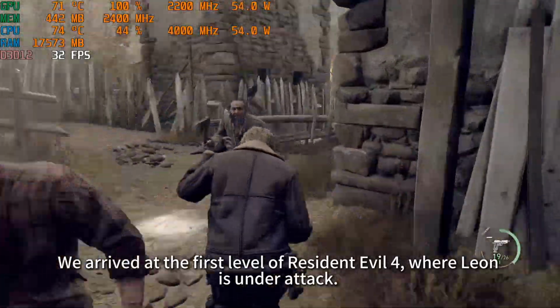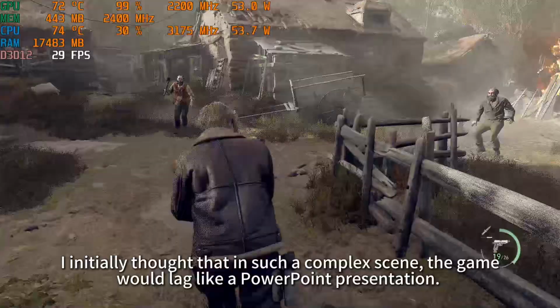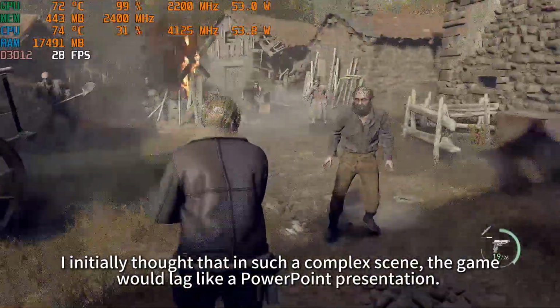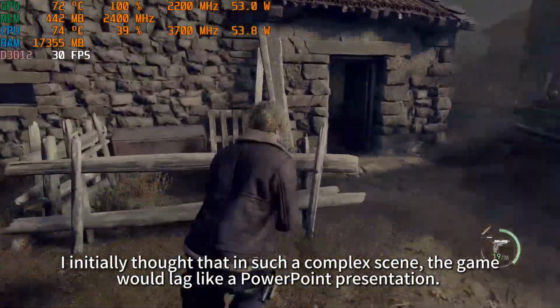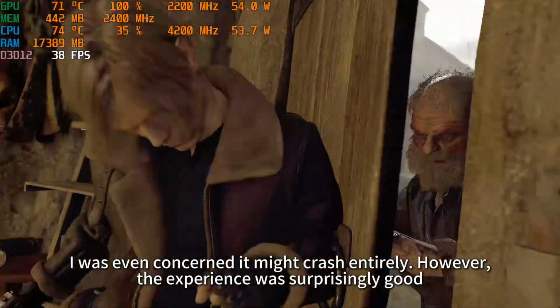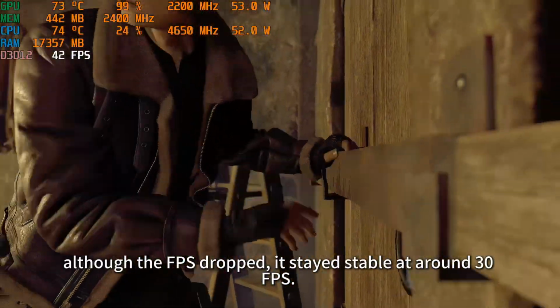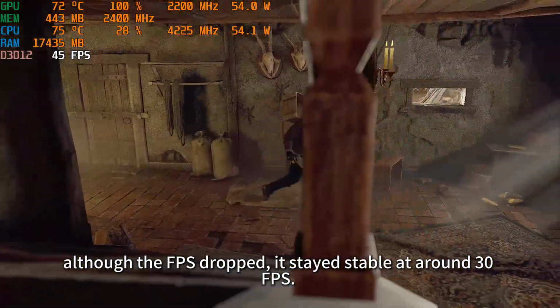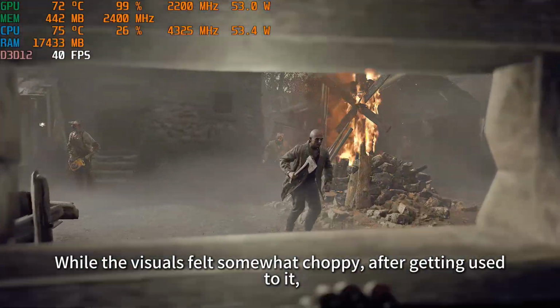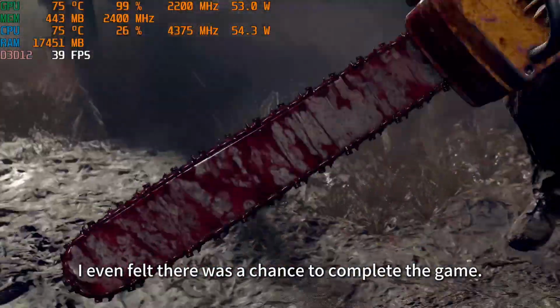We arrived at the first level of Resident Evil 4, where Leon is under attack. I initially thought that in such a complex scene, the game would lag like a PowerPoint presentation. I was even concerned it might crash entirely. However, the experience was surprisingly good. Although the FPS dropped, it stayed stable at around 30 FPS. While the visuals felt somewhat choppy after getting used to it, I even felt there was a chance to complete the game.